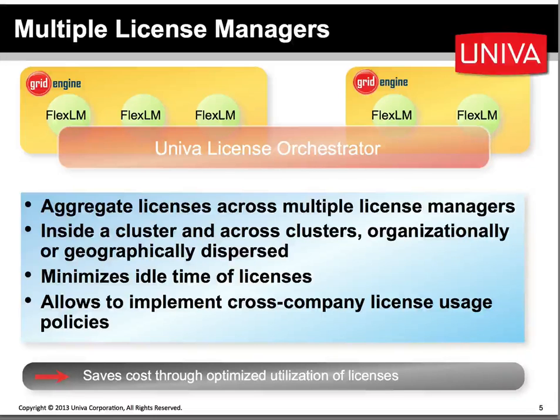So it can aggregate license information that is maintained by each of these FlexLM license managers, and it can share it out to jobs which are running in any of those 2 Grid Engine systems. So if these 2 systems, for instance, were representing 2 geos, then you can share across those geos.